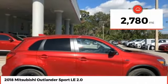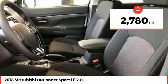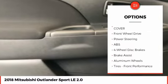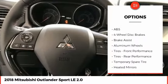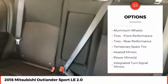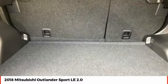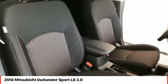This vehicle has less than 3,000 miles. Here are some of this vehicle's great options: steering wheel audio controls, traction control, anti-lock braking system, stability control, keyless entry, backup camera, leather-wrapped steering wheel, Bluetooth, power steering, driver airbag.